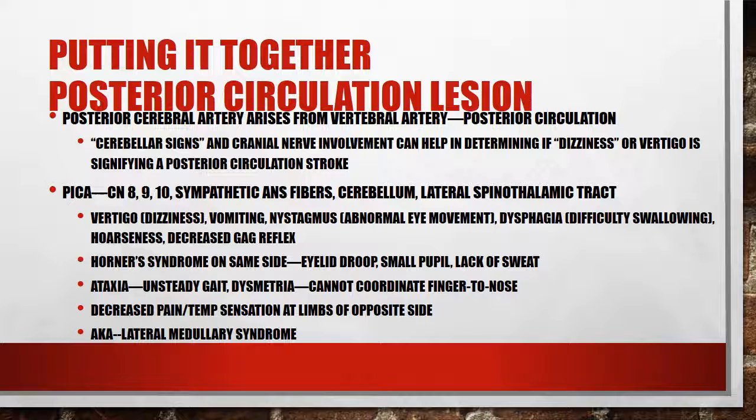and we'll go into why that is. So one of the arteries that branches off of the posterior circulation, posterior inferior cerebellar artery, can cause dizziness, vomiting, nystagmus, which is abnormal eye movement, dysphagia, which is difficulty swallowing, hoarseness, decreased gag reflex, and that's because of involvement of the cerebellum and some involvement with the vagus nerve, which we previously talked about, being implicated with gag reflex, for example.